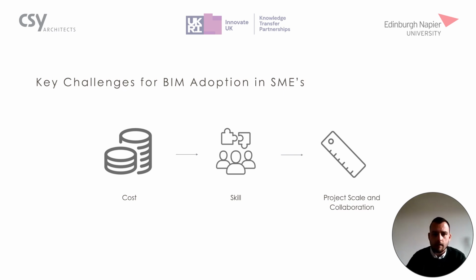Moving on to project scale and collaboration then, I think one of the biggest preconceptions in the industry at the minute is that BIM is only for larger projects, and that's something as part of doing this KTP that we're hoping to get across to people, that we can use workflows on smaller projects, and I'll touch a little bit more on that later. Same with collaboration. It's actually one of the problems that we're finding at the minute, that we are struggling to find SME consultants like structural engineers and contractors who are willing to adopt these workflows, and that's something that we're actively trying to remedy.